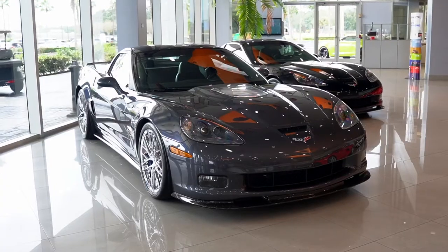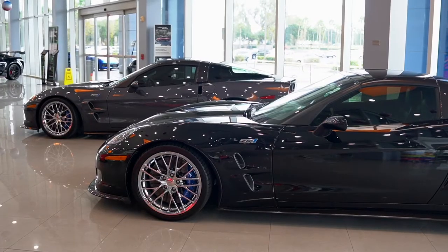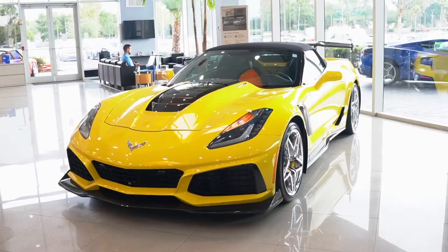Naturally, we always have C8 Corvettes in the showroom. But when we walked in this morning, I saw a ZR1, then I saw another ZR1, then I saw a third ZR1, then I saw a fourth ZR1, C6s and C7s. Yeah, four ZR1s in one place. So let's walk around and take a look at these.